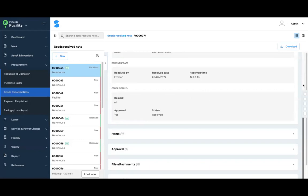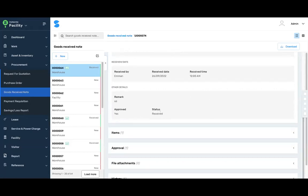You also have the details approved, whatever. The processes that must have been carried out on the system. Was it approved? Yes. Was it declined? No. What is the status? Received. It means that this item was received because it confirms with what was requested for and what was supplied.